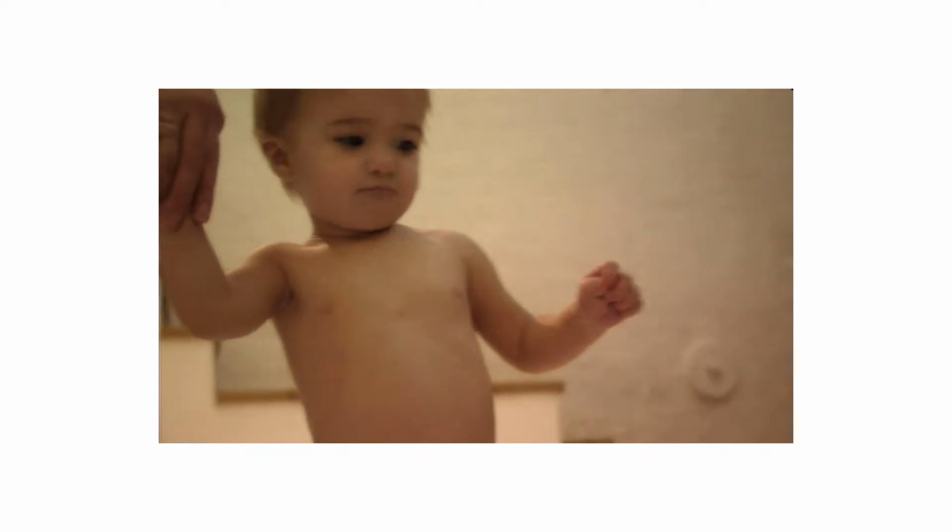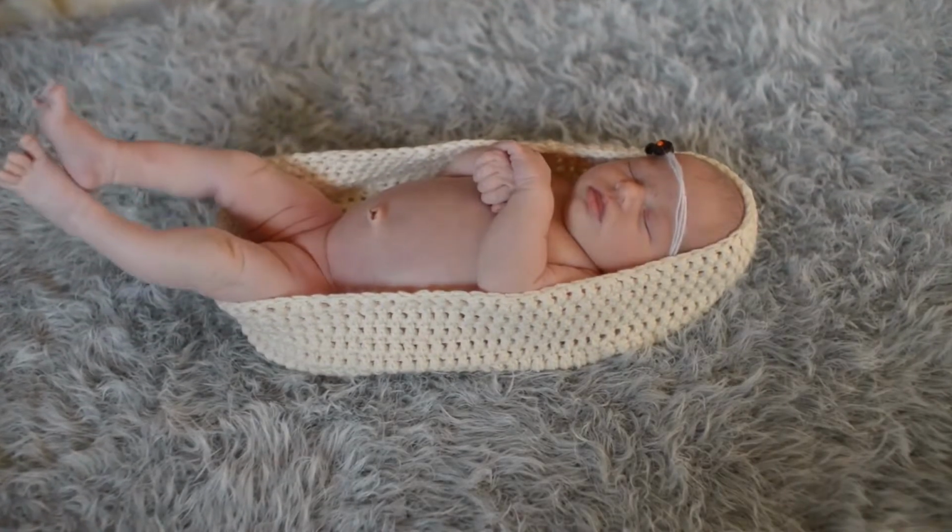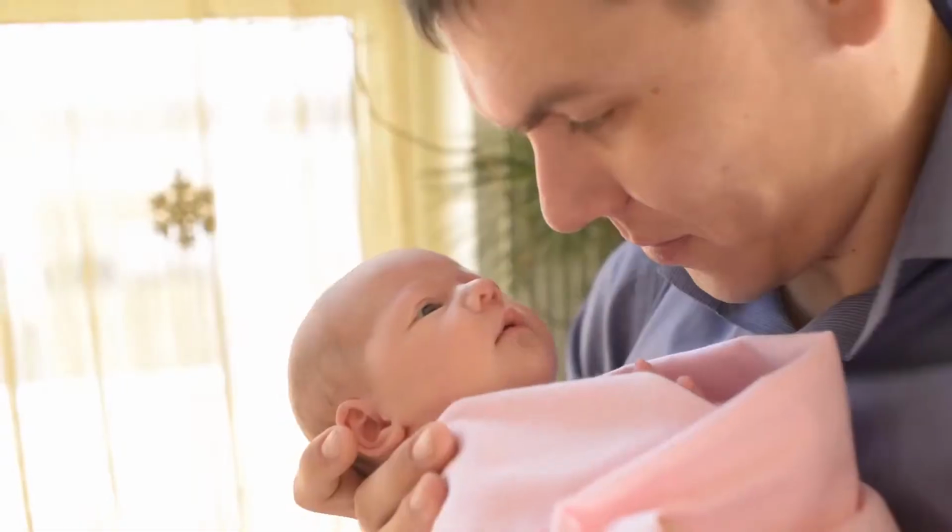Easy care, machine wash warm or cold. Tumble dry lower hang to dry. No bleach or softeners. Generously sized 27 inches tall with a circumference of 54 inches.